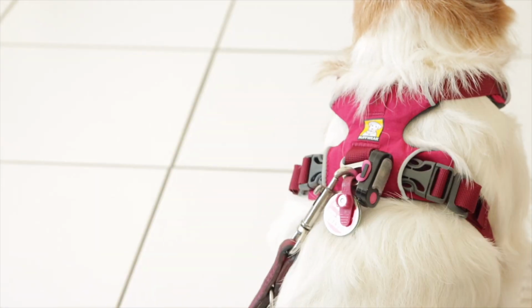Now, obviously, I'm looking forward to using the new hook in the new one, but I have been attaching it to the V-ring, and honestly, it fits so well that I forgot it was there, and I almost washed it with the harness. So, lesson for today, dear friends, make sure you check what's attached to your dog's gear before washing it.